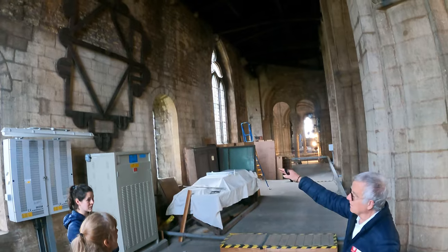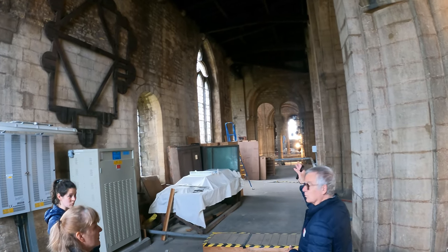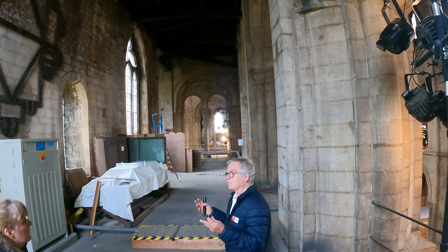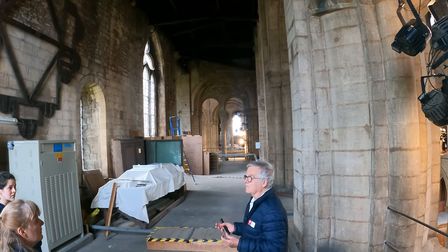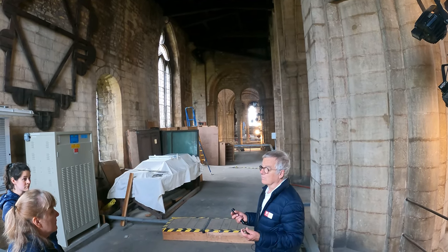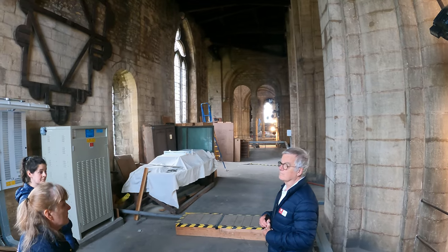They started in the east end, that side, they worked all the way up and they finished at the west end. So it took so long because they didn't build in the winter time because it's too cold. So they only built in the good months when it was dry and the weather was fine.